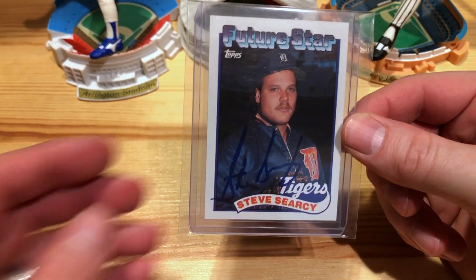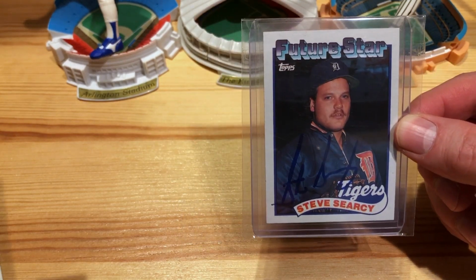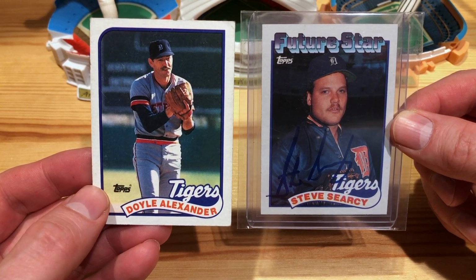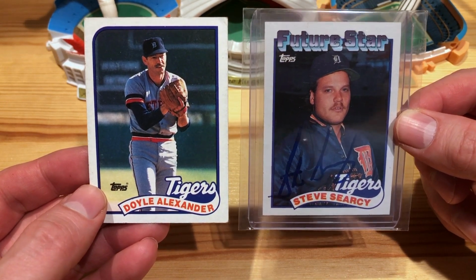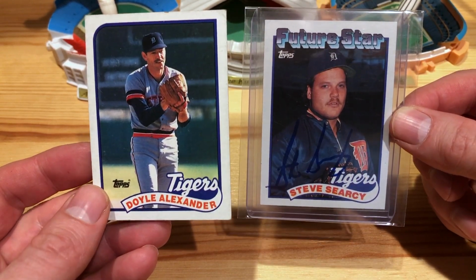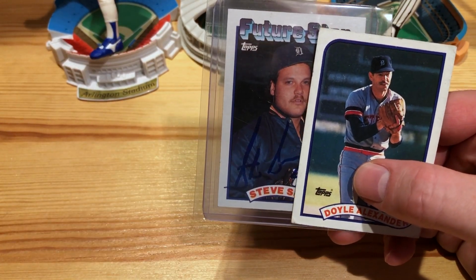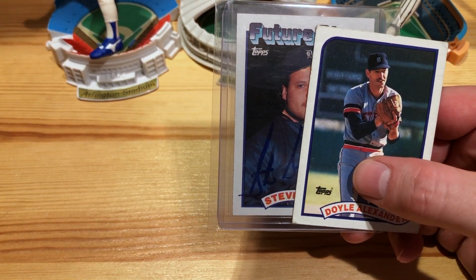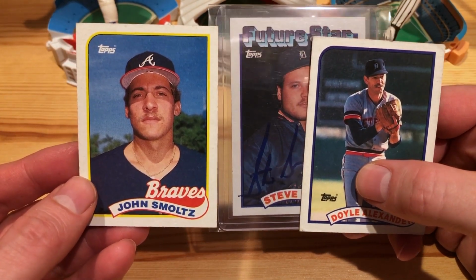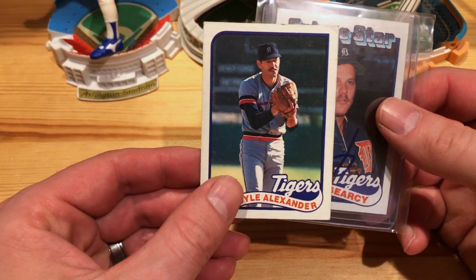So interesting fun fact about him: in the trade deadline of 1987, the Tigers were looking to pick up none other than Doyle Alexander from the Braves. And the Braves asked for Steve Searcy. The Tigers said, no, he is our top prospect. We are not trading him. So instead of trading Steve Searcy to the Braves, the Tigers ended up trading John Smoltz. So that trade ended up turning out pretty well for the Braves.